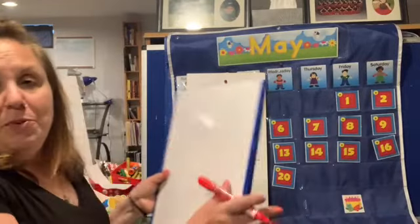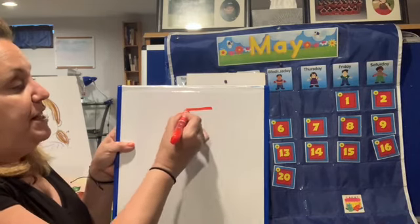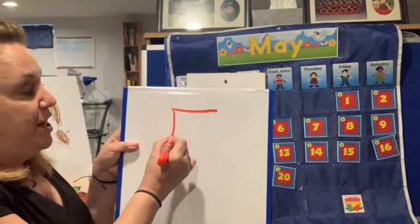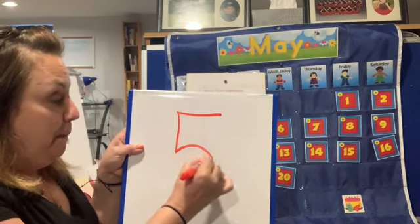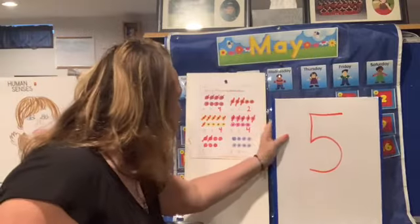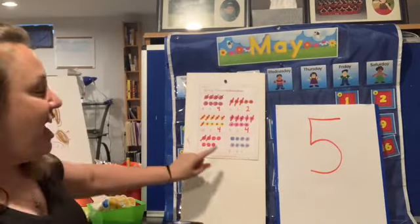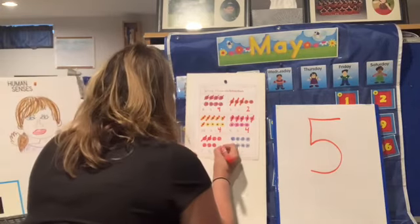Here we go on the whiteboard. Watch Miss Dawn. She's going to slide this way towards her face. Then she's going to go down like an upside down L. Then she's going to make a belly. Meow. There's your number 5. 7 minus 2 equals 5, and you will write 5 in that spot.